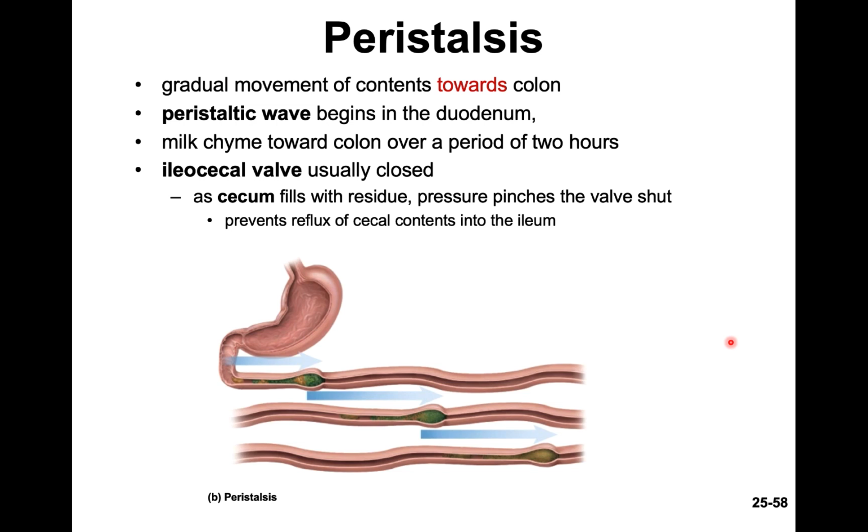At the end of the ileum, you have this valve called the ileocecal valve. It really is just what the name states. It's a valve that's found between the ileum and the cecum. So this is the valve that opens and closes to control how much chyme goes from the ileum into the cecum.